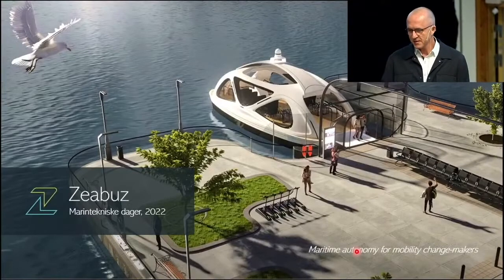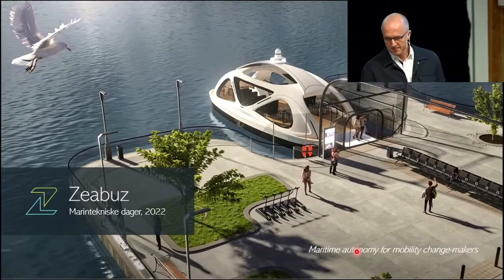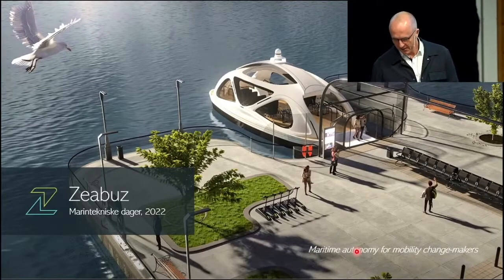And we make maritime autonomy for mobility changemakers, as we say, because our customers will change how we think about mobility in the maritime sector in many ways. We're known for the design of this ferry. It's an urban mobility concept, unmanned, and it's driven by our autonomy platform. And I'm going to tell you a little bit more about that.